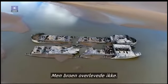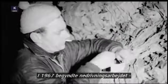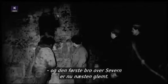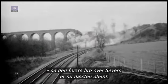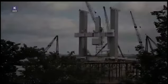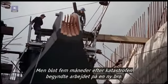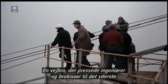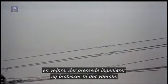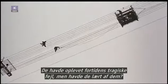The bridge did not endure. In 1967, demolition work got underway, and the first Severn Bridge is now almost forgotten. But just 5 months after the disaster, construction of a new bridge began. A road bridge that would test its designers and builders to their limits. They'd witnessed the tragic mistakes of the past. The question was, would they learn from them?